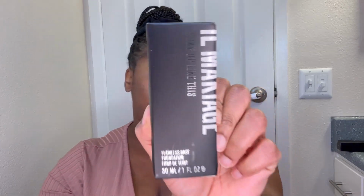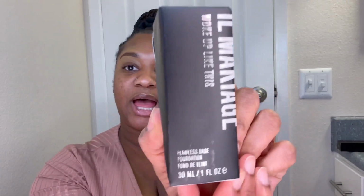Okay, the next thing was the Flawless Base Foundation, Woke Up Like This. This is what it's looking like, and this is shade Woke Up Like This 170. Look at the packaging. Ooh, look at that. Okay, girl, I don't want to break it. The box, y'all. I'm always struggling to get stuff out of the packaging. Why do I always struggle like that?